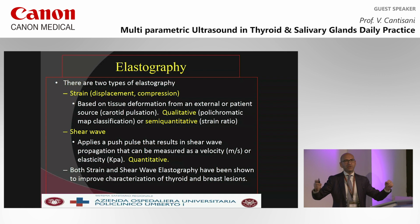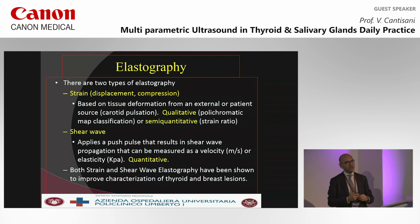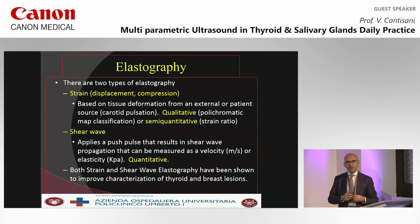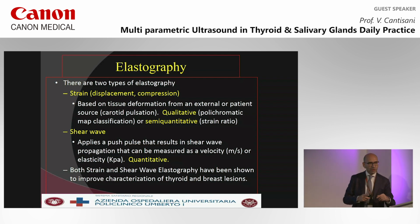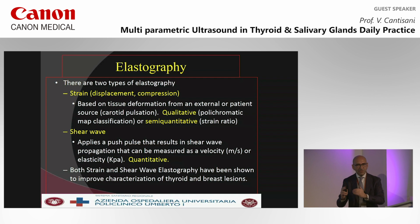We have to distinguish two different types of elastography. The strain, or so-called quasi-static, means that you can palpate the nodule through the probe and make compression, or you may use the pulsatility coming from the carotid artery, and then you achieve the deformability of the nodule. According to it, there will be a colorization of the entire field, a polychromatic map representation, a qualitative, subjective evaluation. Then you put two ROIs, one within the nodule and another at the same level in the thyroid parenchyma, and then you have the strain ratio. A semi-quantitative evaluation.